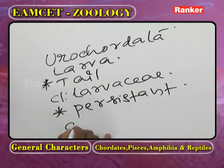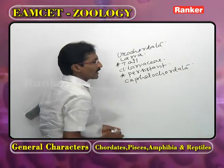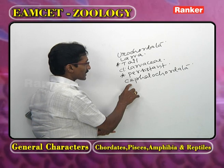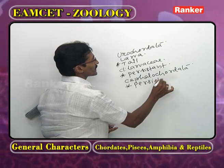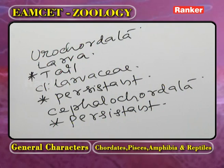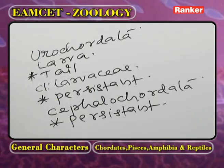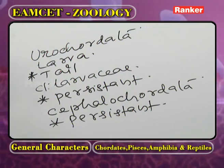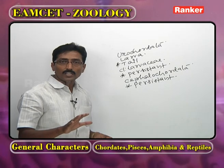What about the second subphylum? That we call Cephalochordata. In the Cephalochordata, throughout the life, the notochord is persistent. Now, here the question is, notochord remains as it is throughout the life. In the Urochordata, in the class Larvacea, throughout the life, the notochord is present and does not undergo any changes. What about the Cephalochordata? In the Cephalochordata, throughout the life, the notochord is persistent and does not undergo any changes.